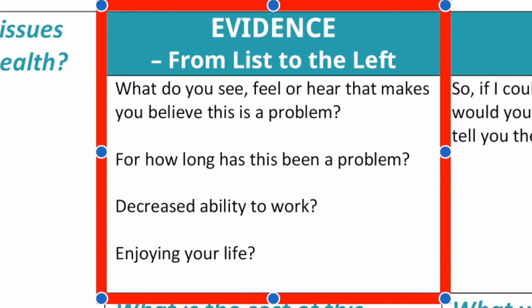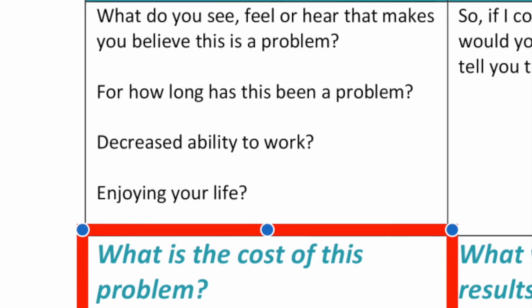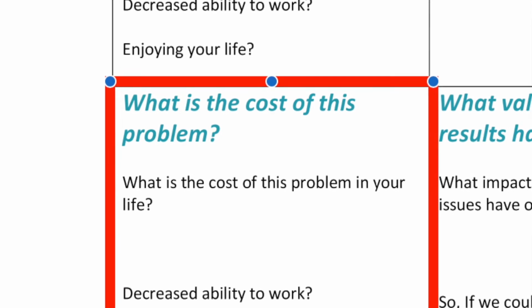You know, otherwise someone just goes, oh, I think I've got joint issues, and you go, oh, we've got stuff for joints. Sure, you get what I mean. And so the question underneath that is, what is the cost of this problem in your life?